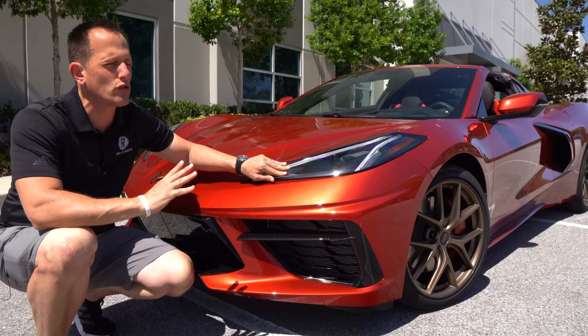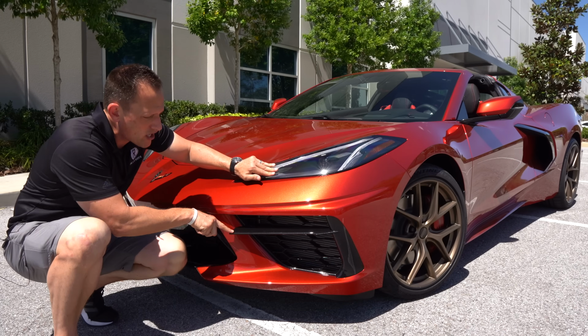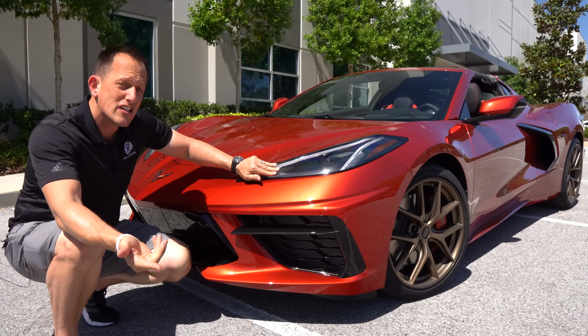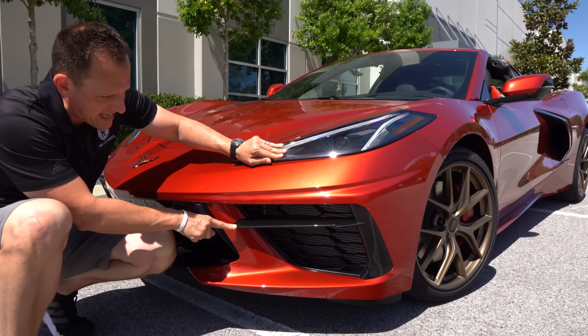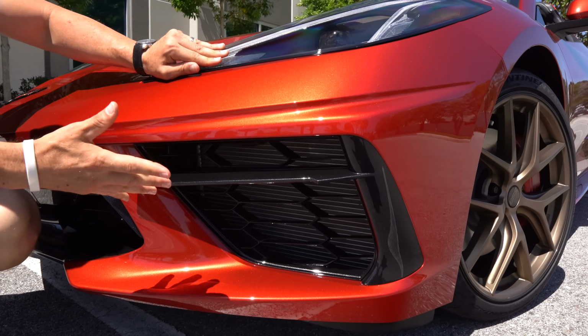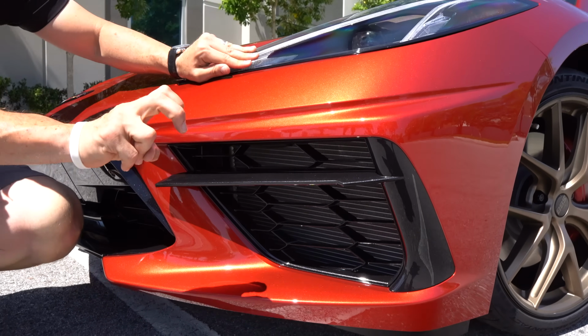One type of material you'll see a lot, not only on the Corvette, but other Chevrolet products, is called carbon flash metallic. To some, it may just look like gloss black. It's not. There's actually metallic flake to these black areas, and it gives it a nice kind of upscale look rather than just basic piano black.